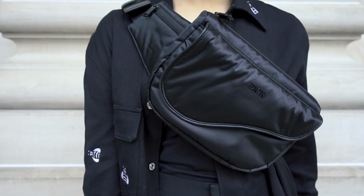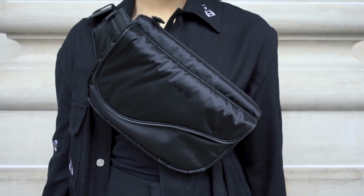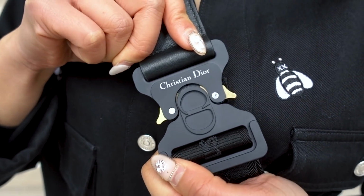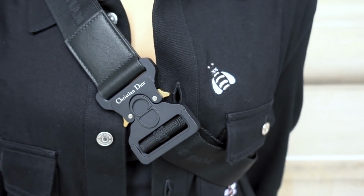So the first thing I picked up is actually a bag. It just comes in this black dust bag, and inside we have the black nylon saddle bag. So it just looks like that. I feel like this is more of an understated bag compared to the oblique printed ones. It does have the Dior Elix buckle, which is probably the main detail for this bag. And then on the front here, it has the saddle shape.